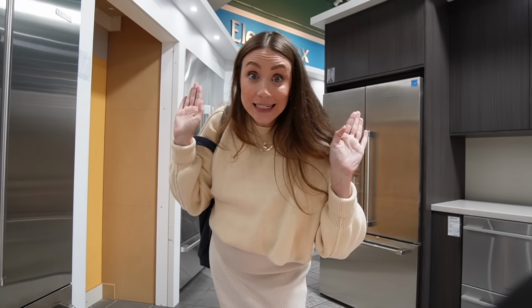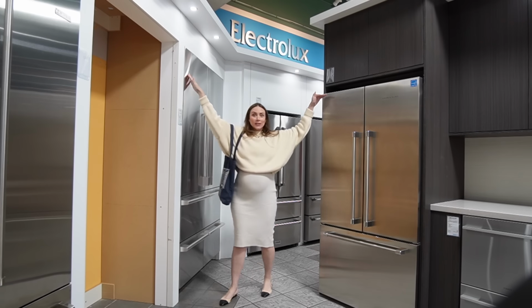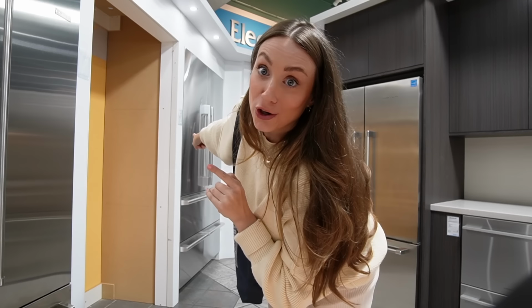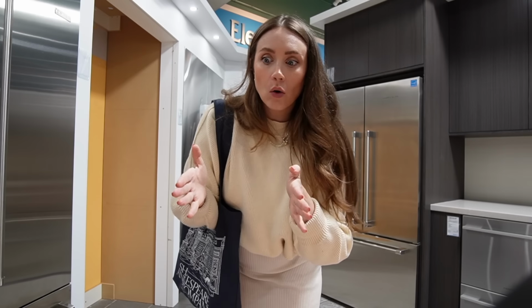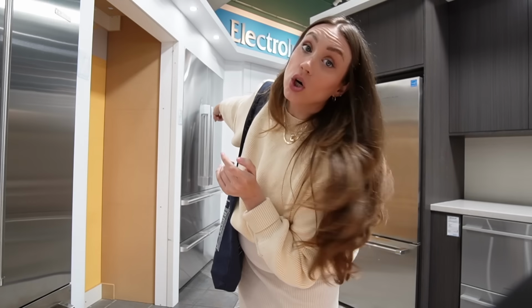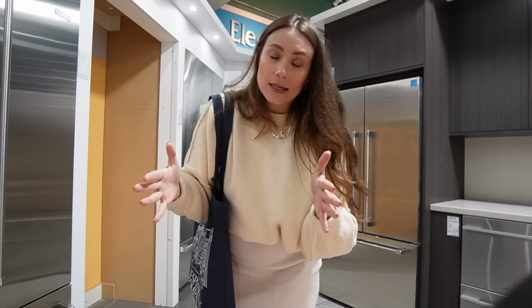So when you're picking a refrigerator, there are a couple things that you need to decide on: height and depth. Look how tall this one is, and look at this one. You see the difference in the heights. I always like taller. Taller is better, but also counter depth or deeper. It really depends on what kind of space you need in your refrigerator. So we would definitely want taller and not as deep. We would want counter depth.